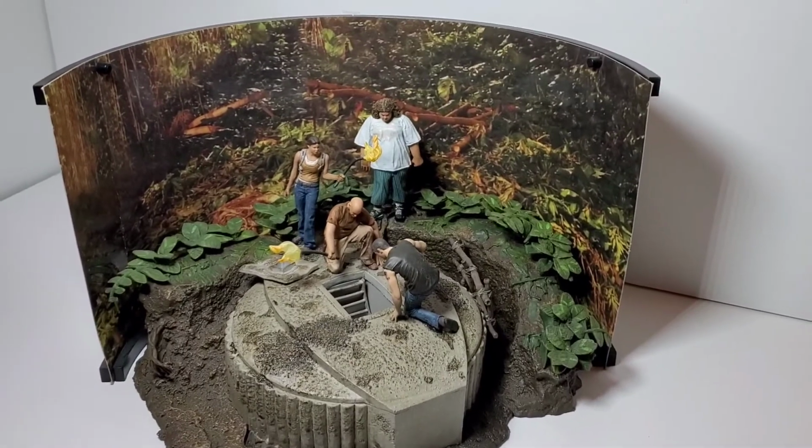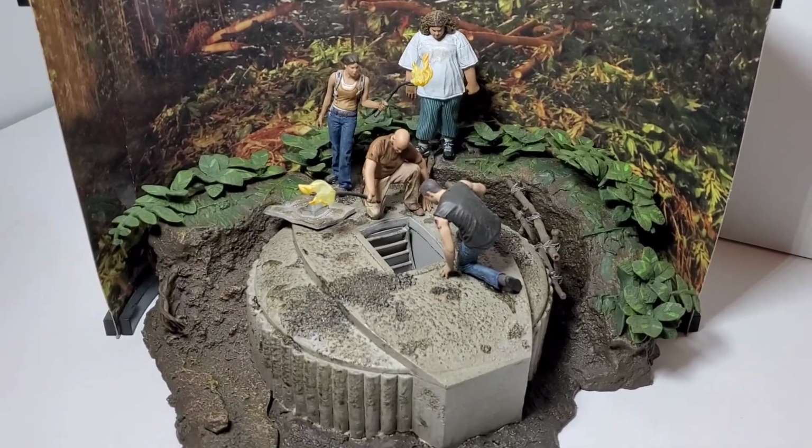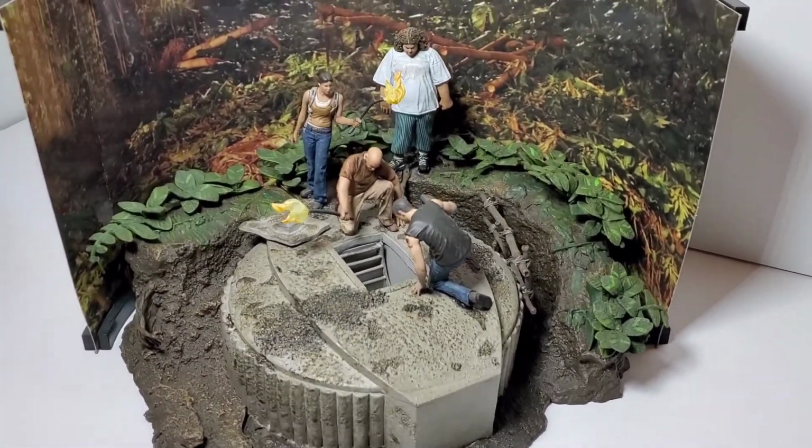All right, so I think this diorama came out around 2008 or 2009, something like that, which is when McFarlane started releasing figures for this show.